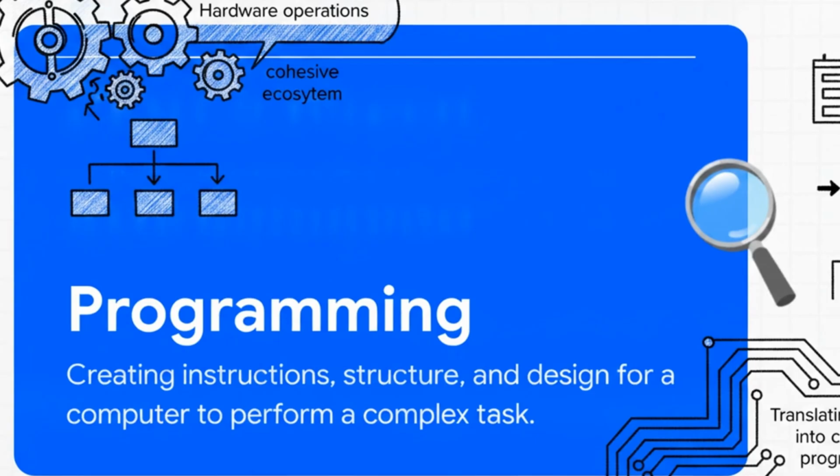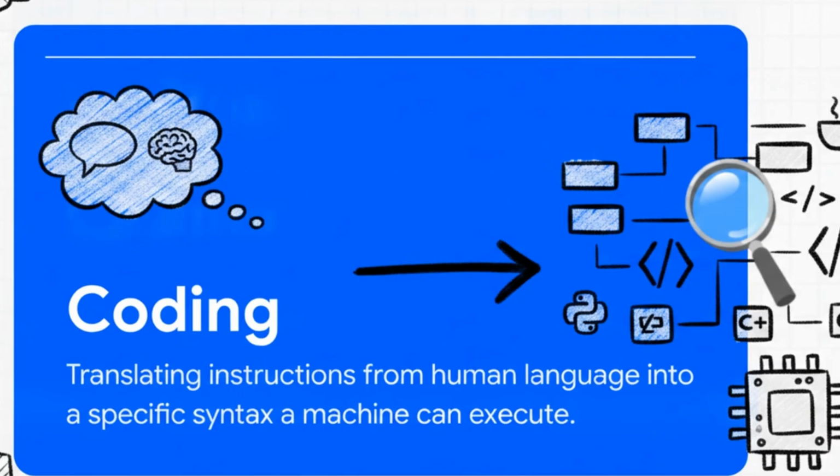Programming is the big picture. It's the architectural strategy. Before a single line of syntax is typed, a programmer is planning the structure of the app, using management tools like Trello, designing user interfaces, and establishing the overarching logic that will make the whole software ecosystem actually function.